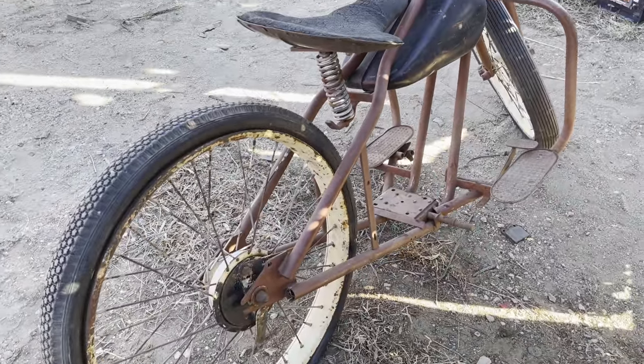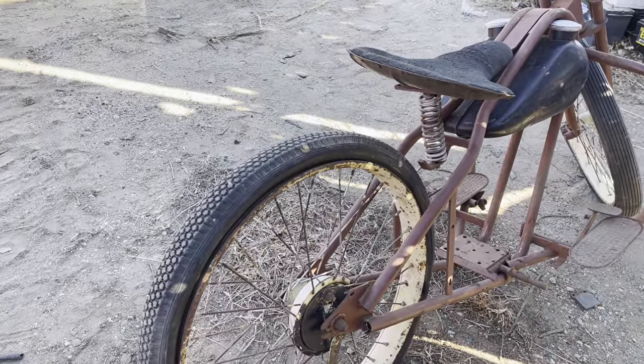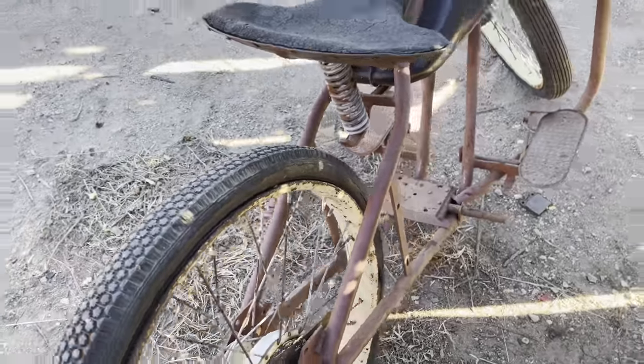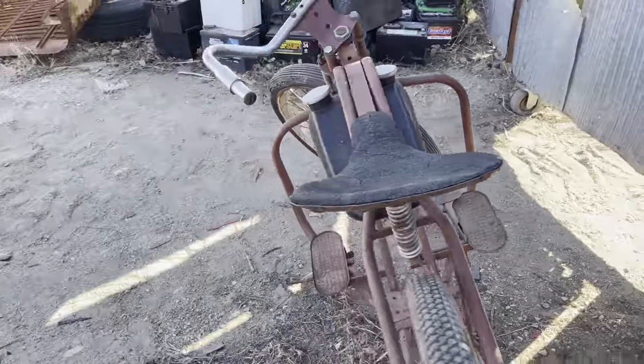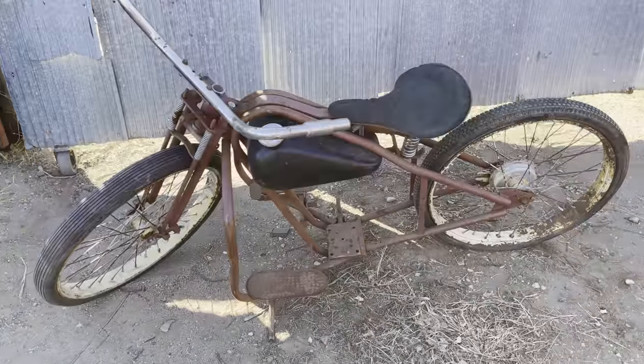But just based off of what I know about bicycles, the way bicycle tires work, if it was bicycle tires that looked kind of like this with a BF Goodrich, I would say it was probably out of the 40s, maybe 50s. Yeah, probably 50s. So I don't know if this is that old or not, but judging by the tires, it may be.